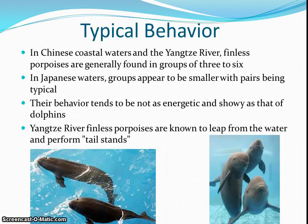Typical behavior for the finless porpoise: in Chinese coastal waters and the Yangtze River, finless porpoises are generally found in groups of about 3 to 6. In Japanese waters, these groups are usually smaller and tend to actually be pairs, usually consisting of a mother and her calf. Finless porpoises are not known to migrate, however, there is very little data to support this.